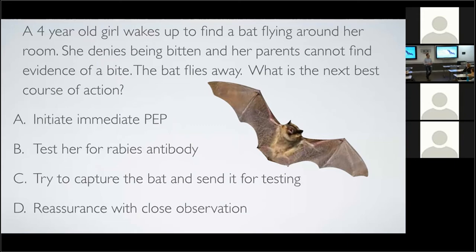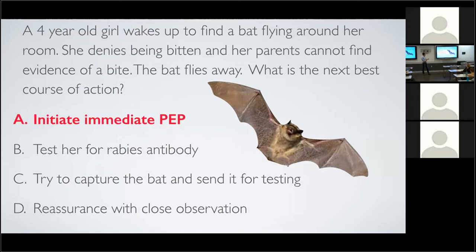I feel like it's better to give it and be safe than to ever develop symptoms. Okay. Great. I like that. So you're absolutely right. Initiate immediate PEP. Also, for the budding pediatricians out there, if you're dealing with a 4-year-old, you know you're dealing with parents who are just in a panic.